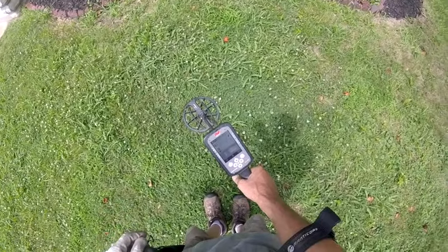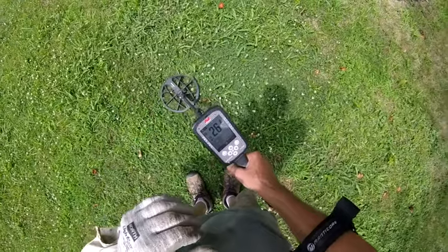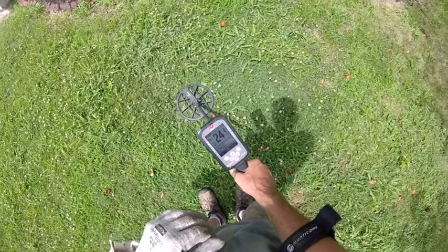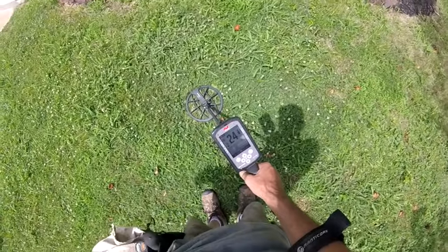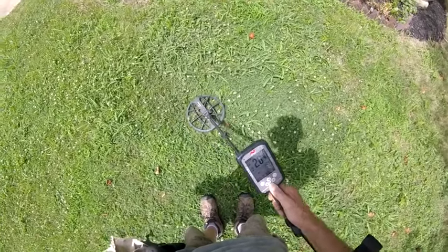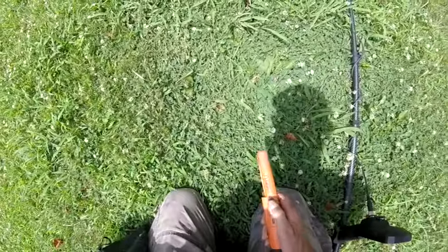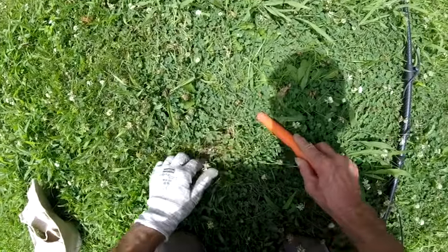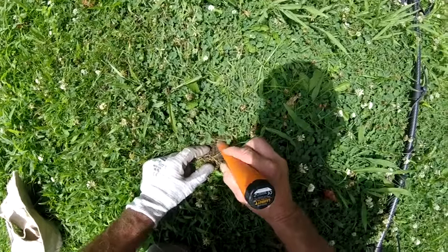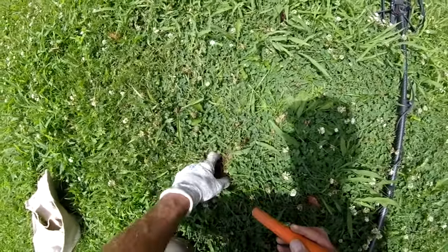All right, Charlie, this one's yours. It's in the nickel range, which is also in the gold ring range, and in the range of some of the pull tabs and beaver tails too. But this sounds really good though. So let's see if it's a nickel, a ring, or trash. See if I can dig down with my finger here and get something.